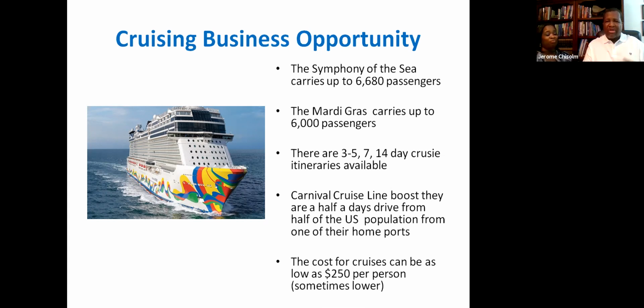These ships, big or small, have itineraries ranging from 3 to 5 days, to 7 days, to 14 days. So there are short, quick weekends, the longer ones, and even month-long cruises. There are people that take back-to-back cruises. They'll take two 7-day cruises because the same ship will do the Eastern Caribbean, and then when it comes back, it's doing the Western Caribbean, and they just stay in the same cabin. Everybody else gets off, new people come on, but they stay on and move on. So there's such a variety as it relates to itineraries as well.